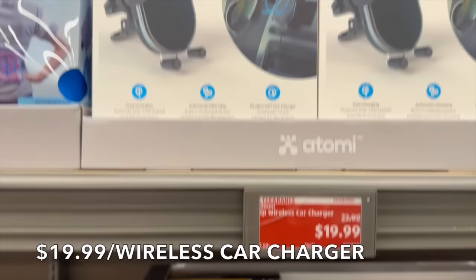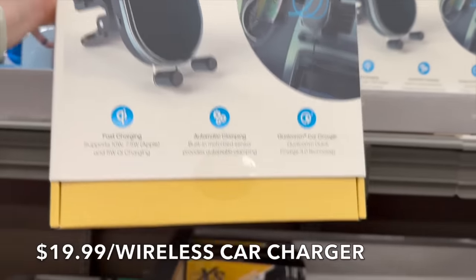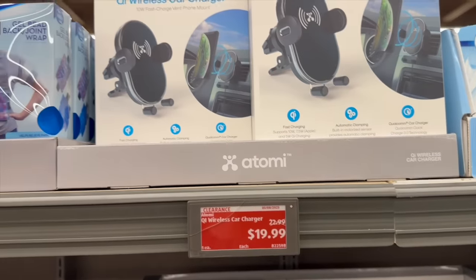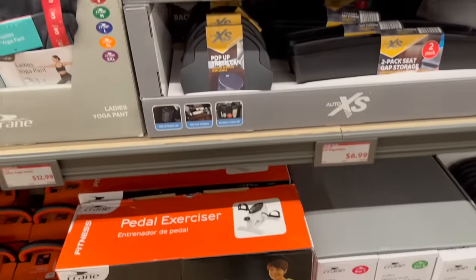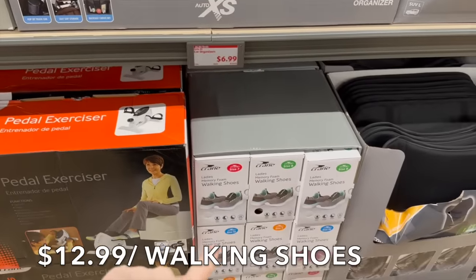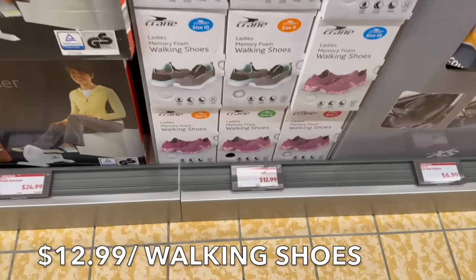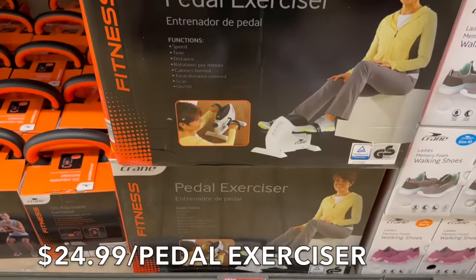Up here for $19.99 is a Qi wireless car charger. If my husband was here, we'd probably be buying this because he likes gadgets. Fast charging and it's wireless. I'll have to show my husband this picture. I don't think we need it, but he might want something like that for the car. What else is over here? They have walking shoes with memory foam for $12.99. Pedal exerciser, that is going to be $24.99.